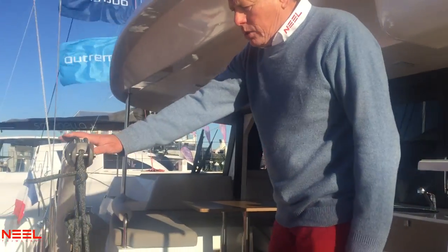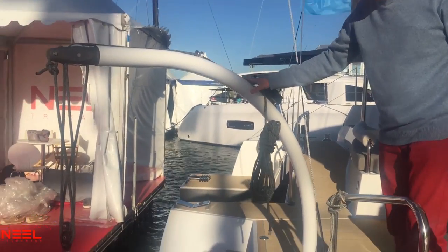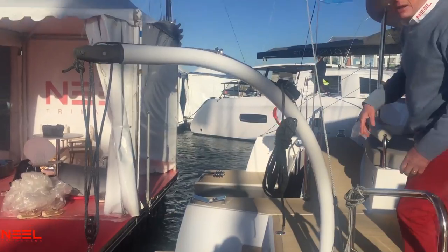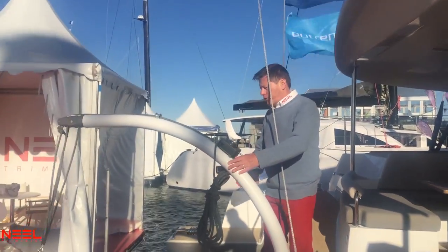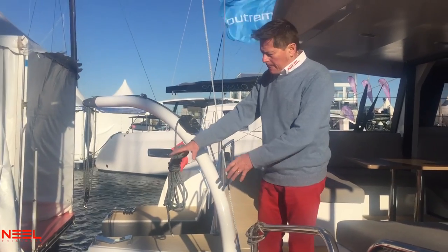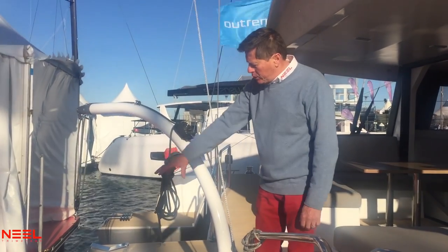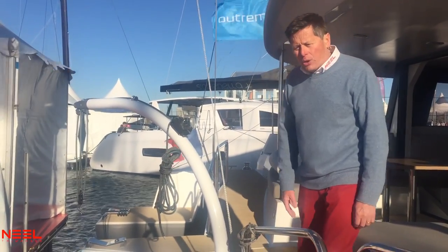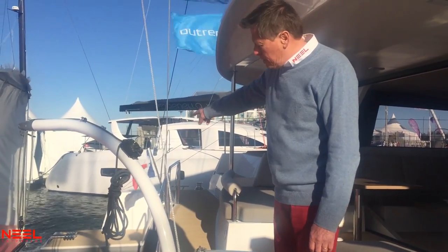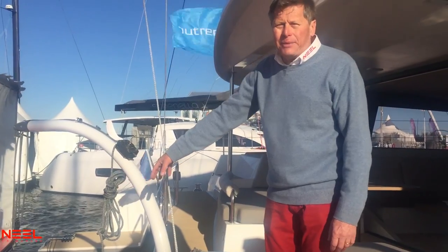Here we look at the crane for the dinghy. On the NEEL 51, the dinghy is picked up by this crane, taking the dinghy in the water and bringing the dinghy here onto cradles here. So we sail with the dinghy on deck, safely secured by straps fixed on the dinghy. So the boat is delivered with a swimming ladder and shower on the port hull, but we can also have on the main hull another swimming ladder to accommodate more people.